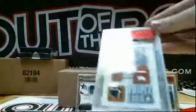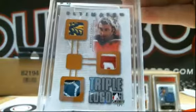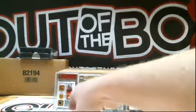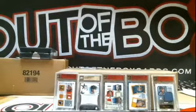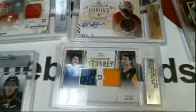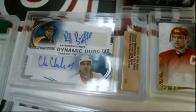This one's really nice too. The Luongo Triple Logo Silver, 1 of 1. The Yager out of 10, like I said. Got the 1 of 1 Printing Plate Auto. Do you want to see any more? The Iserman out of 5. Dual auto.